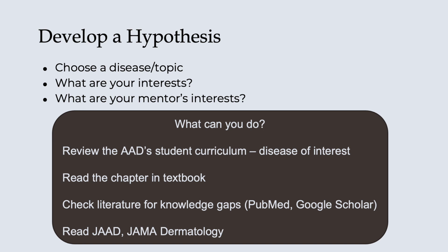Then use your library's resources to pull a textbook in dermatology, whether it be the physical copy or online, and read the chapter in the textbook about that disease. If you aren't sure which textbook is the best, you can reach out to your mentor or a resident in the dermatology department, and find out what textbook they're using. Even if you Google, a lot of dermatology residencies will post notes about their curriculum online, so you can see some of the most common textbooks that we like to use.